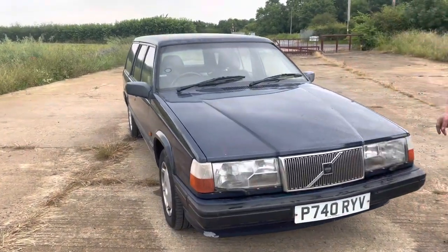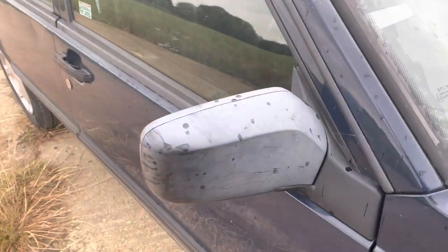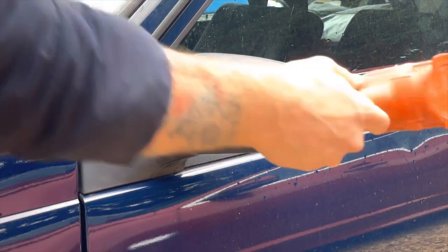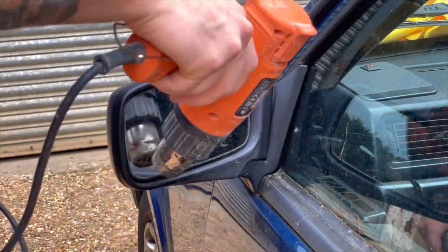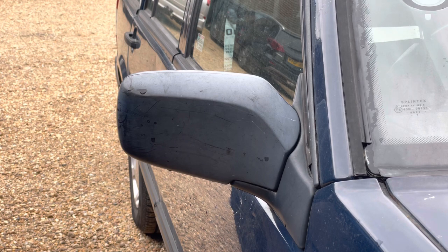Well, this is the first time I've seen it, and for me, those mirrors are atrocious. So I have a question. Can we hit them with a heat gun? Most definitely. Now. I sort of stole the heat gun, so I did the first one, but it's only fair that Ben gets to work on his own car, so this is done.